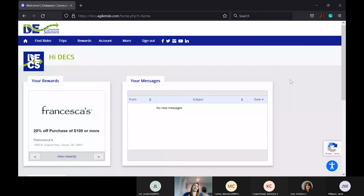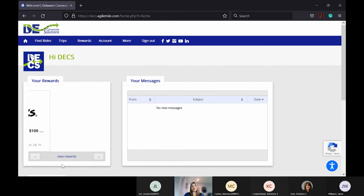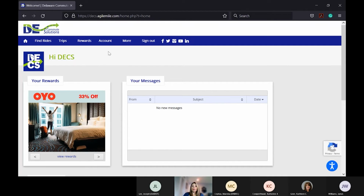Now, just a reminder as we're doing this, if you are not registered, and let's say you register today, you can go back 30 days after you've updated your profile and you can record your clean commutes to earn those points for rewards. Now, the last info series we did was on how to record your clean commutes, how to update your profile, and how to get your rewards. So I'm not going to go into detail about that, but real quick, before we go into finding rides, if you need to update your profile, it's very simple. You could see on the top, you would just go to account.